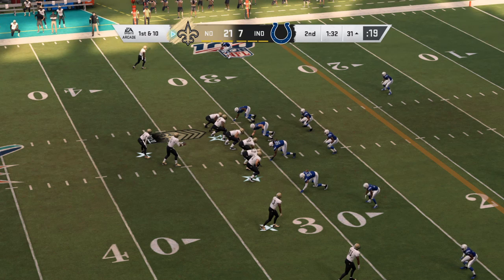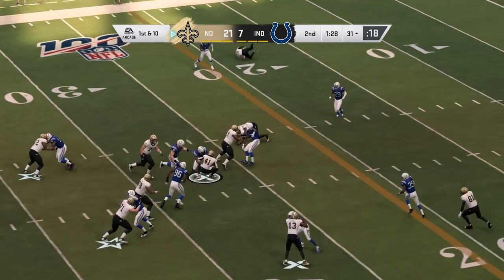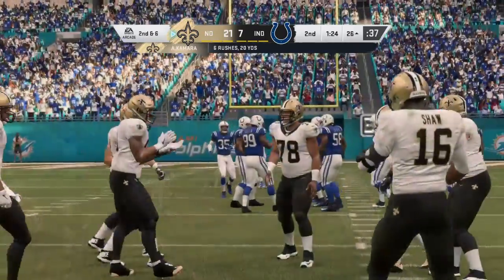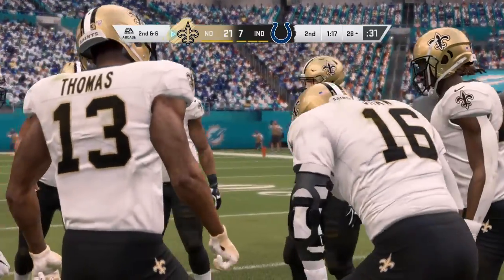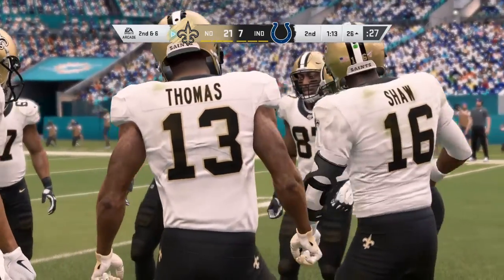It's 1st and 10. They'll run out of the gun with Kamara and give the tackle to Anthony Walker. I call that play a success. A nice inside run sets up a very manageable second down, a very solid gain on that play. At the 26-yard line.